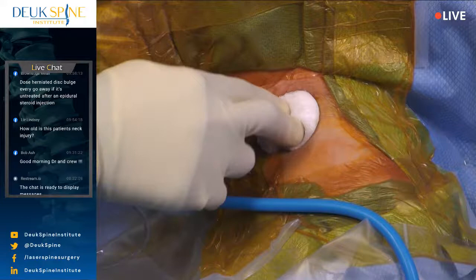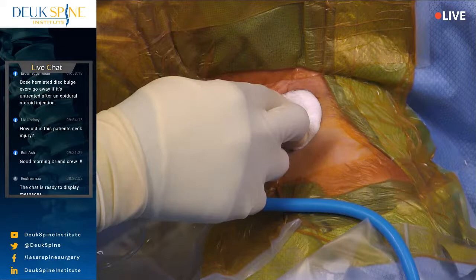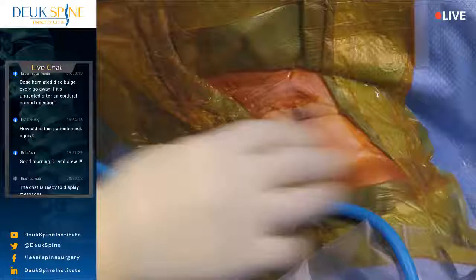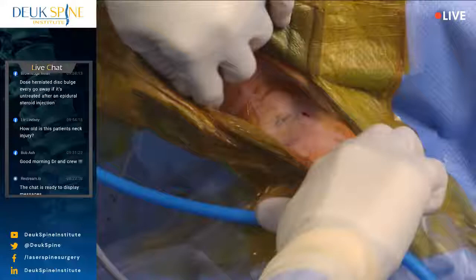I'm throwing this one leaded glove away. No complications. Our blood loss was 1 mL. This was a DLDR. Left approach. C5-6. All right, if you have questions, type them up for me and I'll come answer them for you, okay? Otherwise, we've got a single level lumbar coming up next, L5-S1.